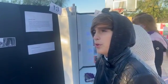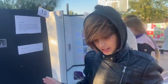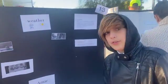My posing question was whether or not weather, pun intended, could affect other places if it was close enough. Like, let's say it snows in Flagstaff. Does that mean it will rain in Scottsdale? And I thought, yes, that would be true. And as it turned out, by my analysis, yes, it is true.